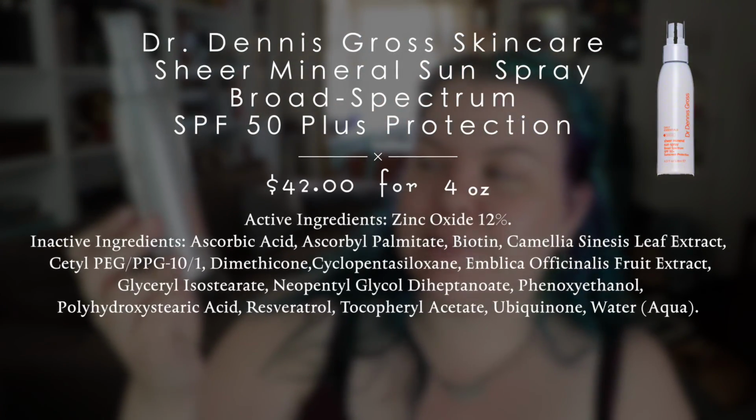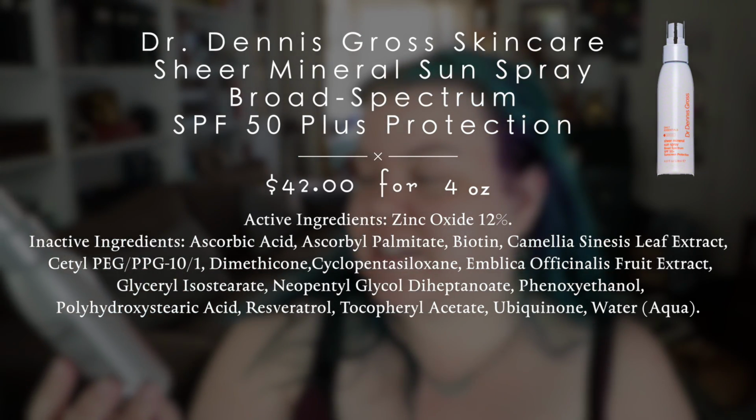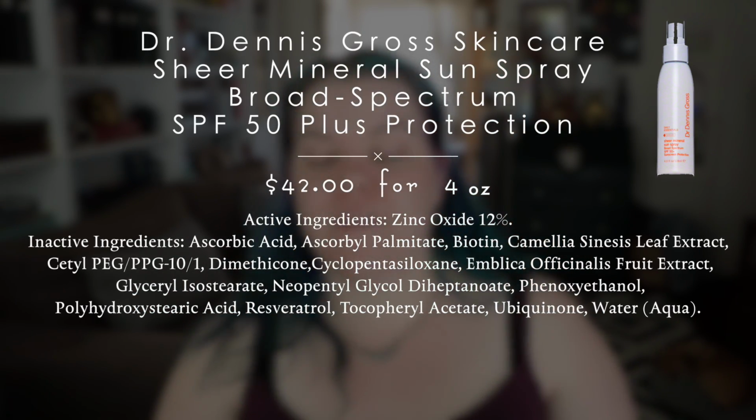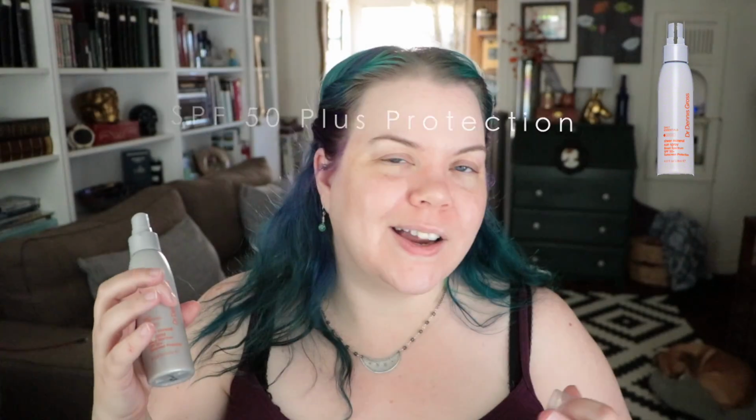I have found a spray-on sunscreen that I love, and that is the Dr. Dennis Gross Sheer Mineral Sun Spray, Broad Spectrum SPF 50. This is a fantastic spray-on sunscreen. It is not self-propelled. It does have a pump bottle, and this is chock full of vitamins. In fact, the number one ingredient in this is ascorbic acid, which is vitamin C. It also has green tea in it, resveratrol, and coenzyme Q10. So basically, it's like a toner for your skin that, oops, has sunscreen in it.